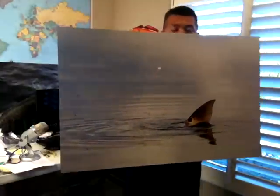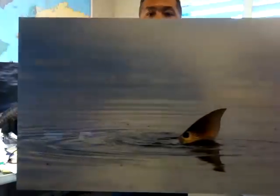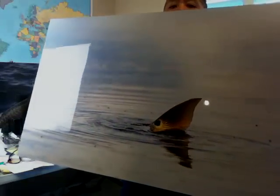Again, all these prints are 36 inch by 24 inch on die sublimated aluminum with the printing, everything built in. So it should last you pretty much forever. Check it out. There you go.